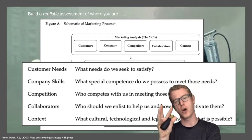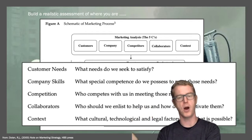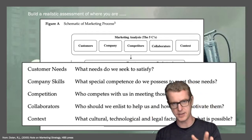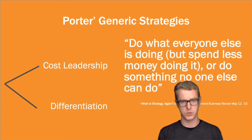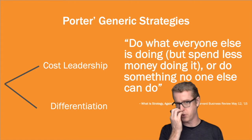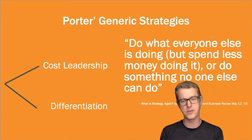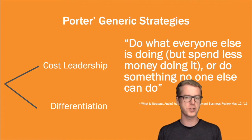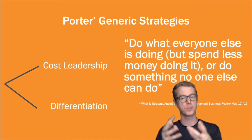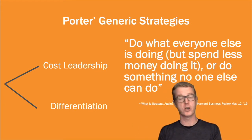Each of these are also considerations for the strategy part of the OGSM. They're relevant in assessing the landscape, and they're relevant in the strategy section as well. Much the same as Porter's generic strategies are: cost leadership, differentiation. We've talked about these at length previously, but the assessing the landscape decision deals a lot with understanding your positioning, understanding your position relative to the 5 C's, relative to the marketplace, and what choices you have there.